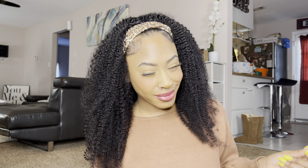So y'all, I'm obsessed with these headband wigs. They're very convenient, you know, for a day when you just don't feel like messing with a lace wig, you don't feel like applying it, you can just brush your hair down and put this on and you could just go, girl. You could just go.